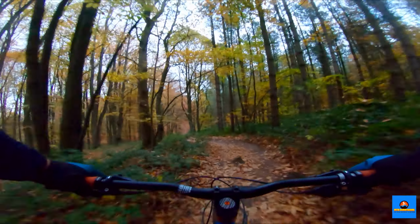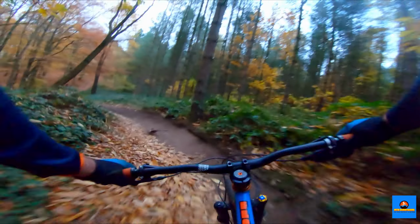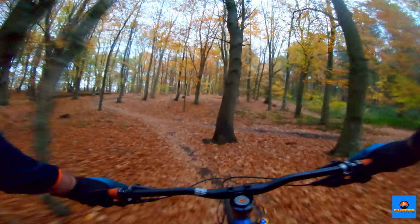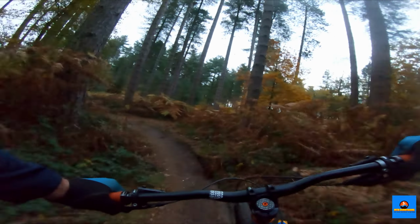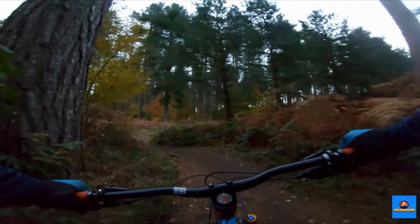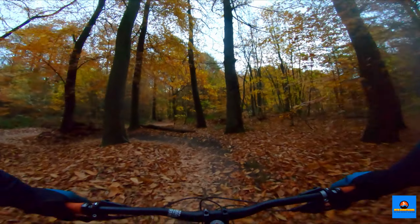A nice little addition. This never used to be here. It used to go down the main path that you can just see on the left of this, a very wide open one. That was like a motorway section, really. A bit pointless. This bit's changed quite a bit actually. Bit of a Strava line, cut that corner out.